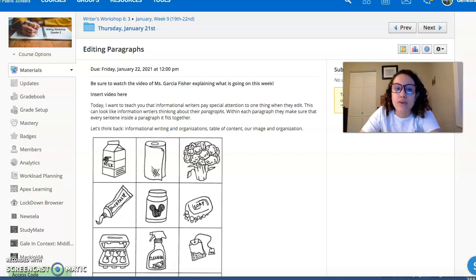And today I want us to focus on how, in our informational writing, we can pay special attention to how we edit our work, especially when we're talking about our paragraphs. Within a paragraph, we want to make sure that every sentence inside of the paragraph fits together.